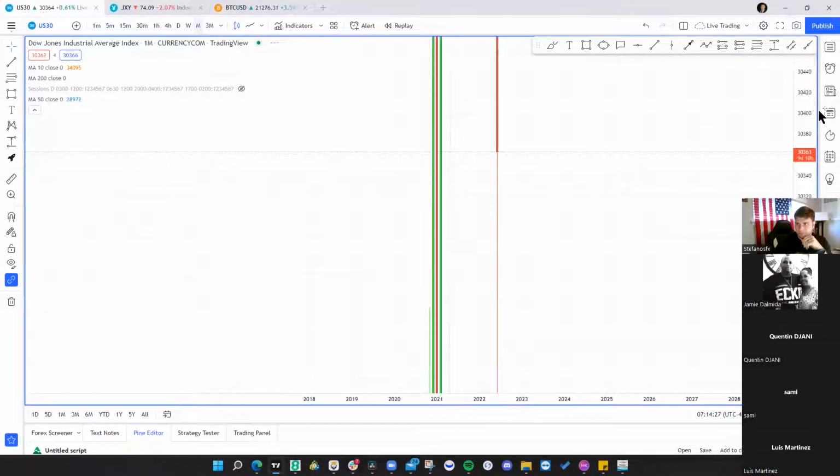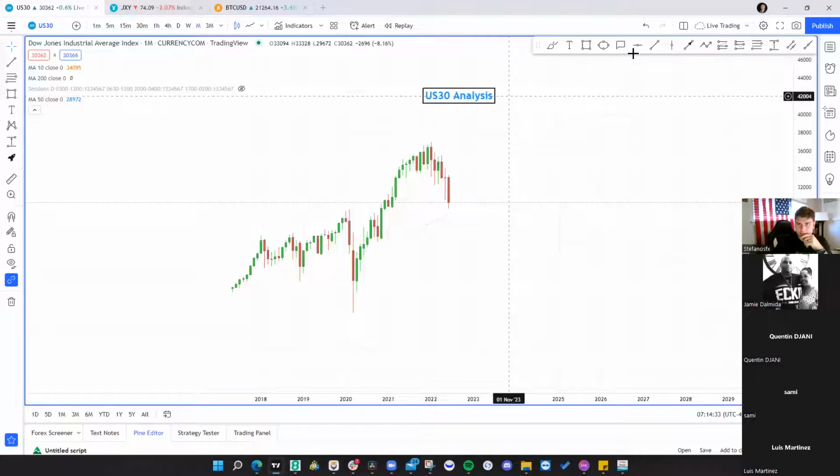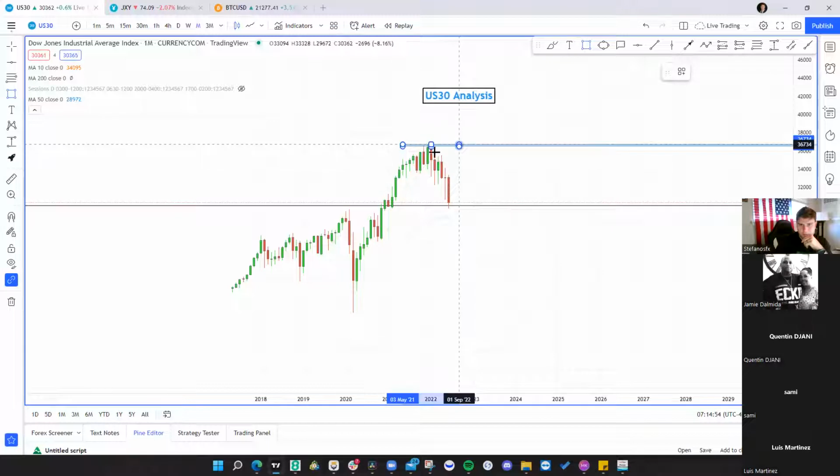All right. What we're looking at over here, so we have this level around 29, let's say around 30,000, we'll mark it off. Basically holding support and resistance over here, current support right now. Obviously we have our all-time highs up here. Prices now we're tracing, we broke previous support, and now we're pushing all the way down into these areas over here.